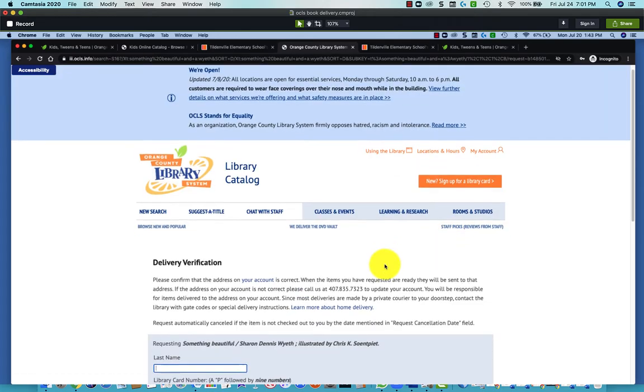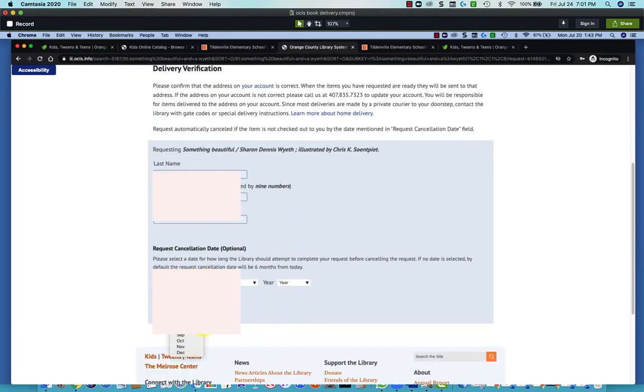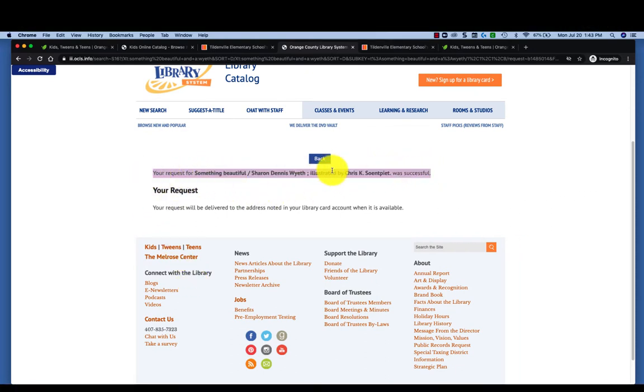The delivery verification page appears. Enter your library account information. Enter the cardholder's last name, library card number, and PIN. We will enter the delivery cancellation date of September 12th. Your request is complete.